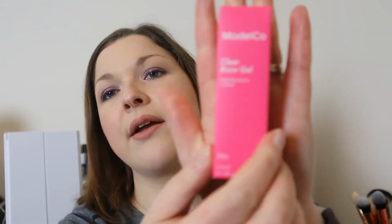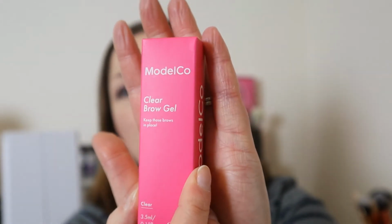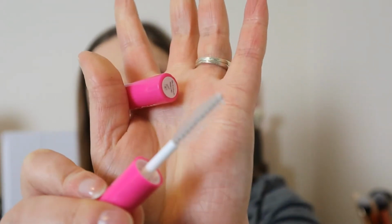Okay, so the next item I'm pulling out is from Model Co, and it's a clear brow gel. And I'm not going to lie, I'm actually quite pleased to see this in here. I don't have a clear brow gel at the moment, but I keep meaning to buy one. Now I don't have to, so I quite like that. So that's what it looks like. It's just a little brow gel. I'm gonna have a look, see what the brush looks like actually. Okay, so that's what that looks like. So yeah, already off to a good start. Food and something that I was intending to buy anyway.